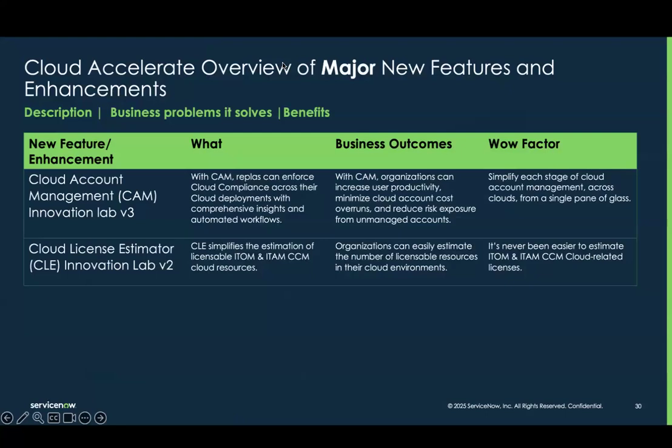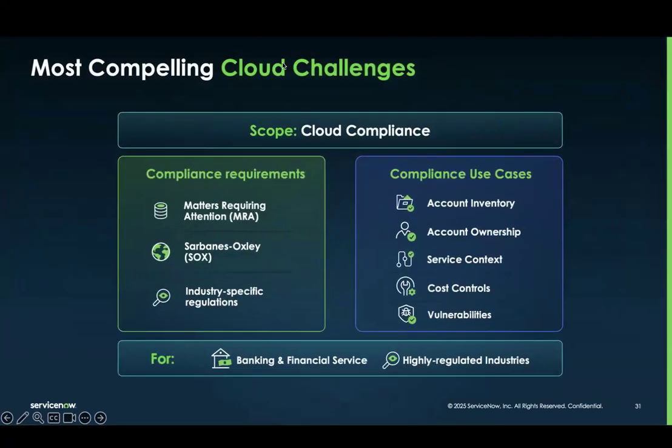First of all, for all those of you that are experiencing cloud compliance issues with regulators, I'm talking about mandates from regulators, such as specific regulations for data compliance. It could be in the banking or financial sector or in very highly regulated industries. We have a new product coming up that is basically based on cloud account management. And I'm going to tell you more about cloud account management in a second. And of course, CLE, we have already covered that.